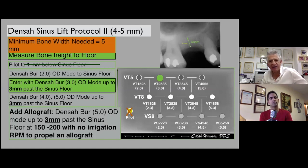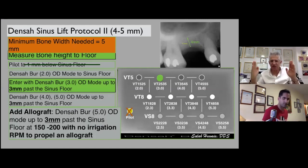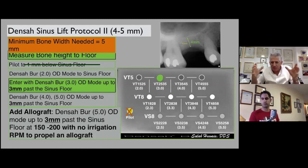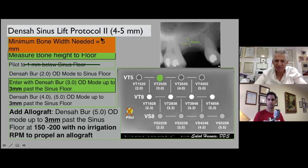Let's now go to protocol 2, which means you have 4 to 5 millimeters of alveolar bone. But here there is a new condition. Have a look at this. Minimum bone width needed is now 5 millimeters. So the shorter the residual alveolar ridge, the wider the requirement. And there is a good reason why that is so. Because you have less height, you need more width to gain bone bulk and densify it laterally and upwards. So here you need at least 5 millimeters.